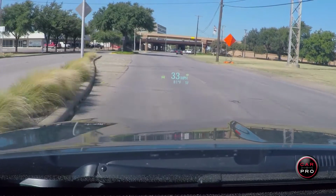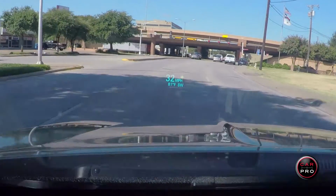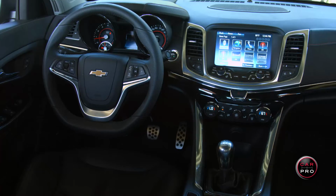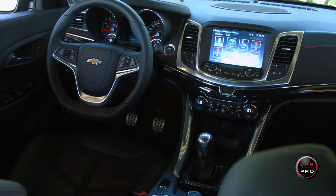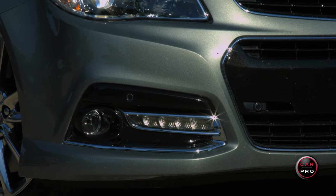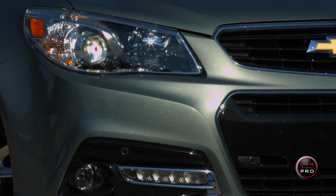Now, if you look above the dash, you'll see a color heads-up display that is standard on the SS. In fact, the SS comes standard with basically everything you could want for safety and comfort. On the safety front, you get forward collision alert, rear cross traffic alert, rear camera, lane departure warning, and blind spot monitoring. You also get LED daytime running lights and HID headlights.